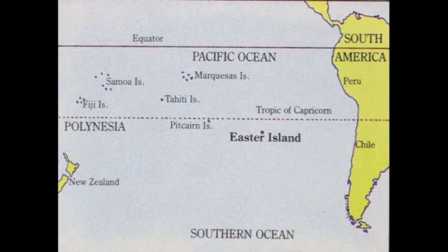All the figures are alike. Their deep eye sockets have no eyes. Their earlobes are long and their chins pointed. The statues stand silently, gazing across the bare landscape. Nobody knows who built these dramatic statues or why.